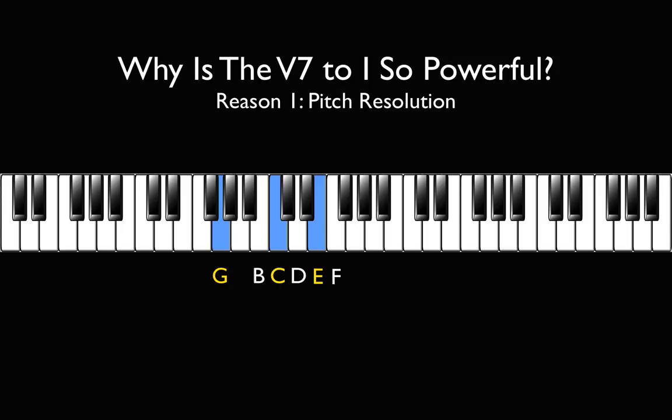So, here are the movements again. B to C, D to C, F to E.